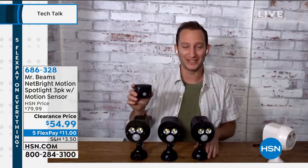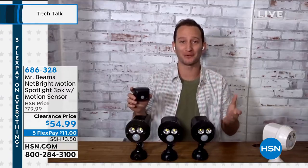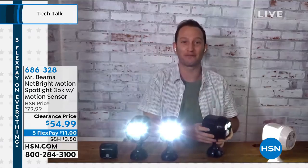Now, if you add the sensor to it, you can communicate from this sensor to all of these lights from 150 feet away. And you can do that, and we were talking about it earlier, because of the patented technology from Mr. Beams. It's called Net Bright technology. So even if you were to go and shop and find 450 lumens, to find the Net Bright that's 450 lumens at this price is insane, because when you activate one of them, they're going to all activate at the same exact time from 150 feet away. So essentially what you're doing is creating a full network of lighting that's completely wireless. And that's the biggest thing. So wireless installation and wireless communication.